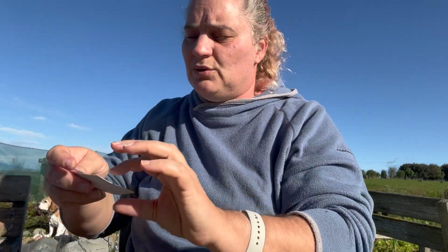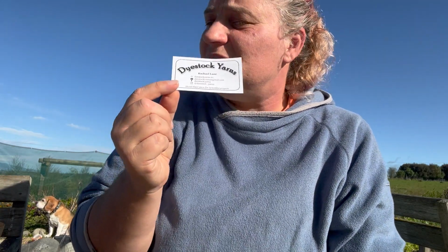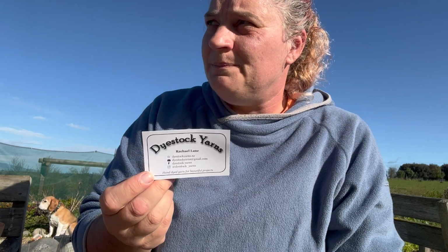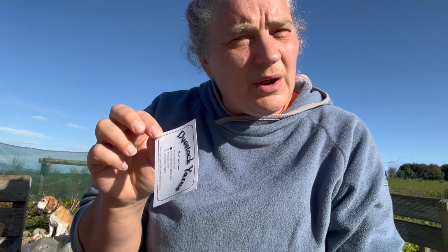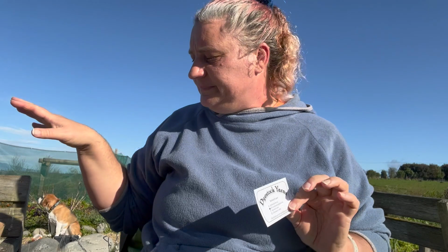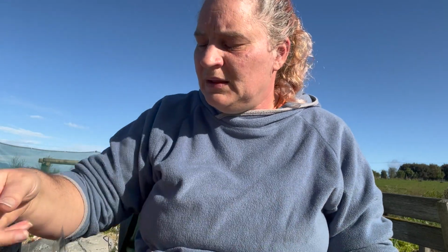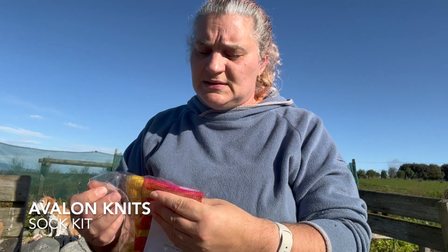Then I came across a company called Dye Stock Yarns. I did not buy from her because I didn't know exactly how much I wanted, but she had a very beautiful bamboo silk merino blend. Not cheap, but oh, the squish. Very soft, very lovely. I wanted to make a vest, but couldn't work out if I was going to need 3 or 4 skeins. I decided I would take her card and grab some later when all of this is dealt with, because we're still not at the end.